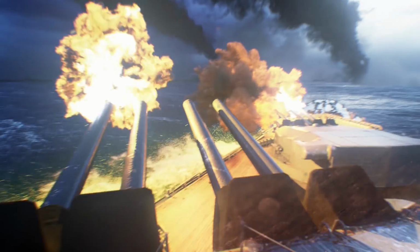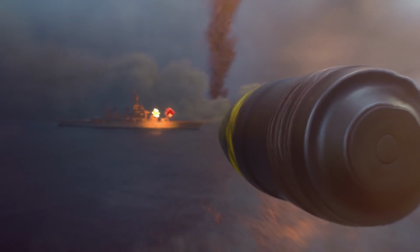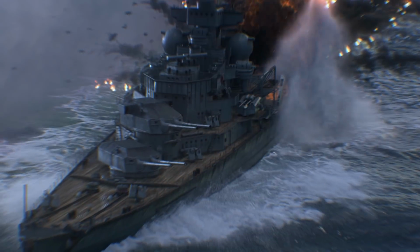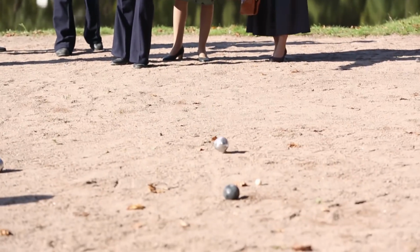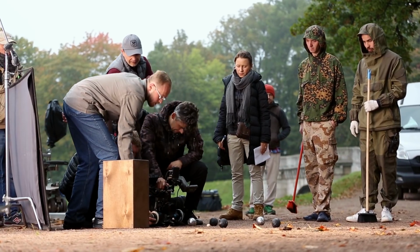It's hard to imagine how such a quiet and peaceful game can relate to our usual videos, where ships fire and engage each other, and action never stops. We got lucky. One of our historical consultants frequently visits France and likes this game a lot. When I told him that we were going to film a video about pétanque, he said, "Pétanque is so awesome, it's so cool."